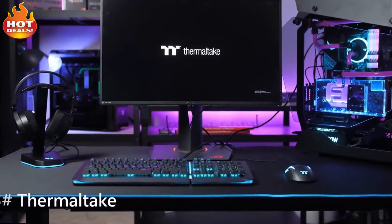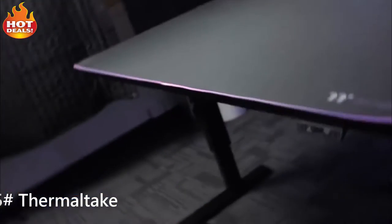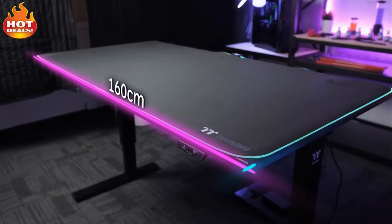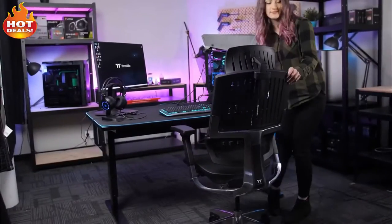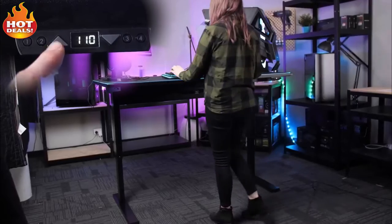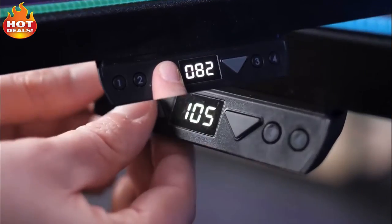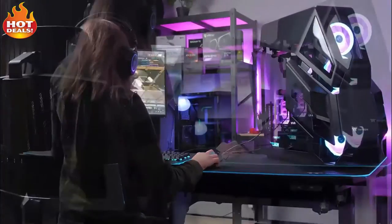The perfect desk that can elevate your setup to a new level, in more ways than one. The ToughDesk 300 RGB gaming desk is 160cm in length and 80cm deep. Additionally, the desk is an electronic sit-stand desk and can range between 70cm to 110cm high. The electronic control panel makes choosing the height of your desk a breeze, and you have up to 4 presets to play with, making switching between sitting and standing effortless.